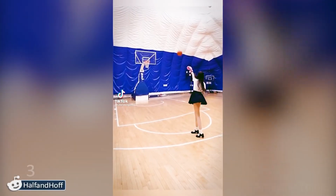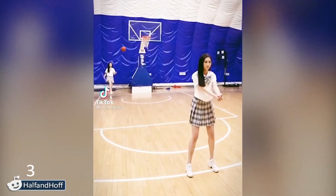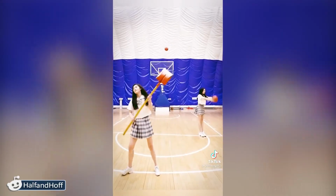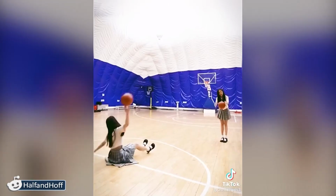Can you imagine this cute girl to be like a professional basketball player? Guess not. Just look! She is not watching in the direction of the ball flying towards her. Impressive.